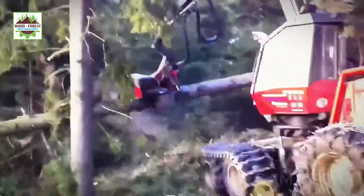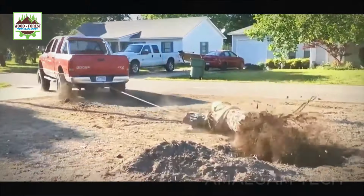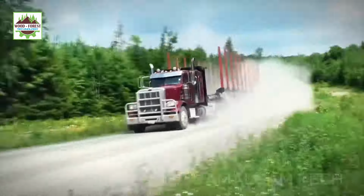Prepare for an assault on all your senses. The roar of engines, the crisp crack of splintering wood, and the sight of giant trees falling in mere seconds. This video pushes the boundaries of the logging industry to an unprecedented level. Don't miss it.